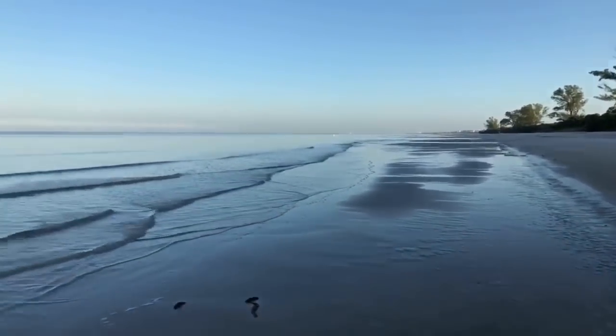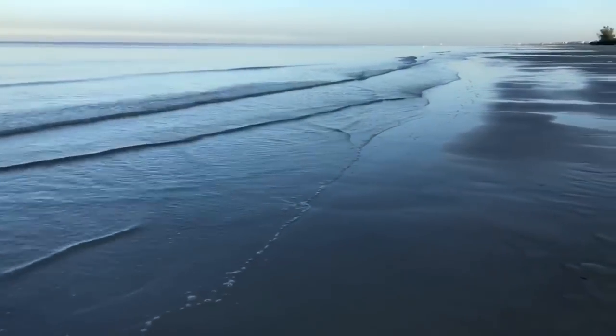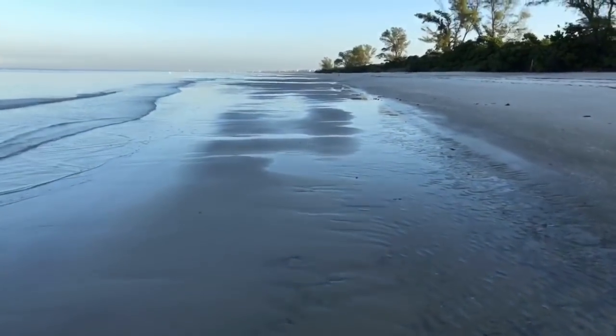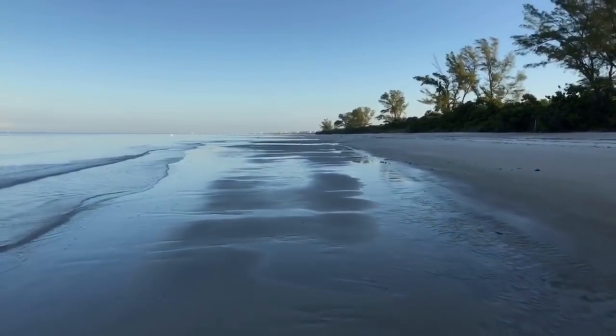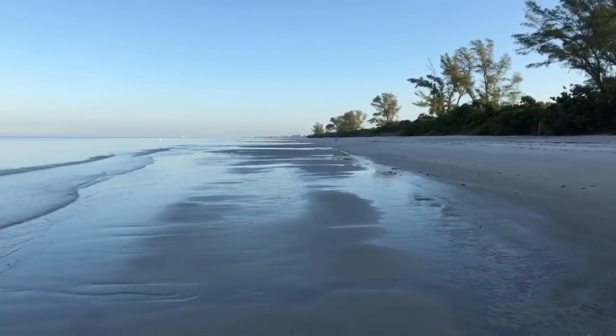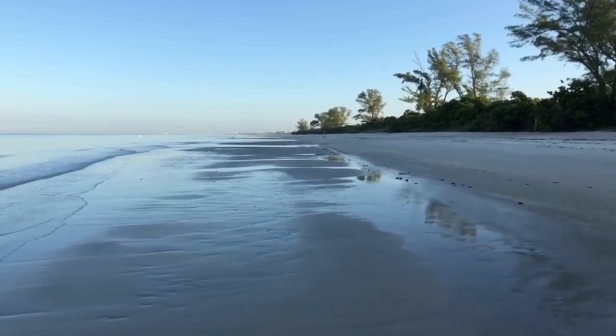This is where that osprey landed, just right over here. He was just walking along the edge of the beach. That was pretty cool. Very, very low tide out here right now. Extremely low tide.